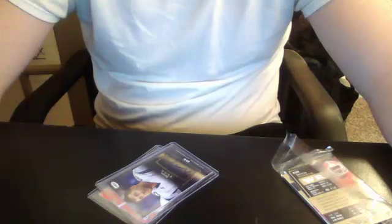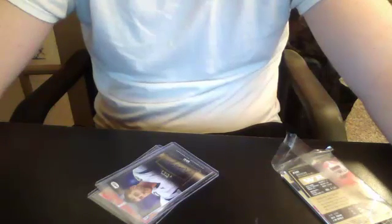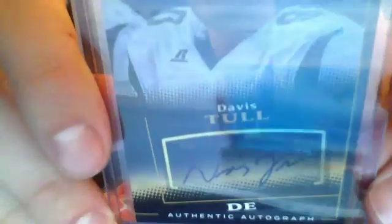Davis Tull. Drafted in the 5th round by the New Orleans Saints. Later signed a 3-year contract. Looks like he was placed on injured reserve, but he was a 5th round draft pick for the Saints. Defensive end. Might see him this year, eh? There you go, Davis Tull, 5th round pick from last year.